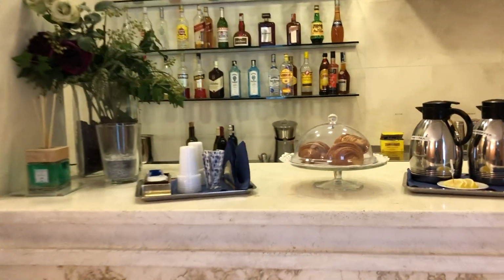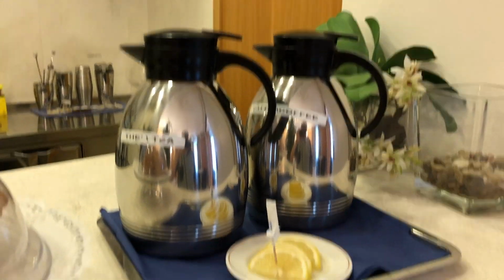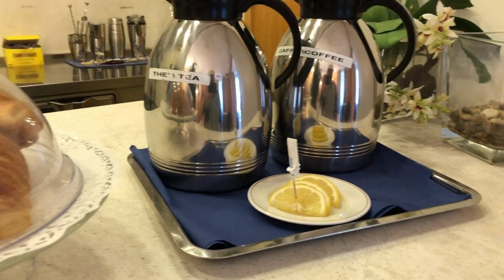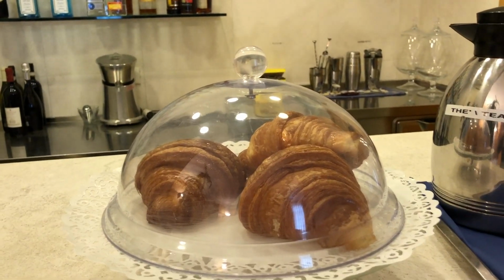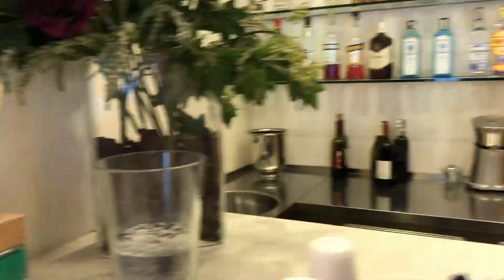This is just taking a look around at the lounge. It looks like there's tea, coffee, lemons, giant croissants, cups. This is so cool.